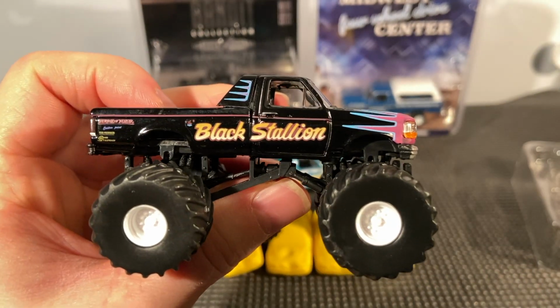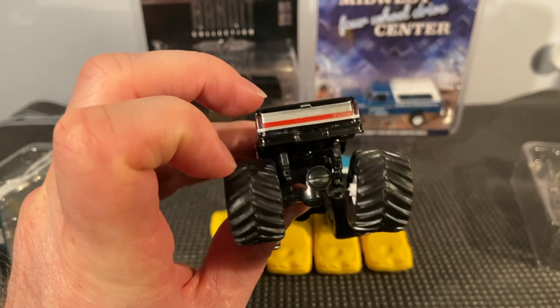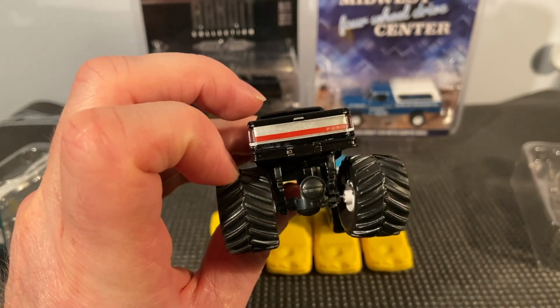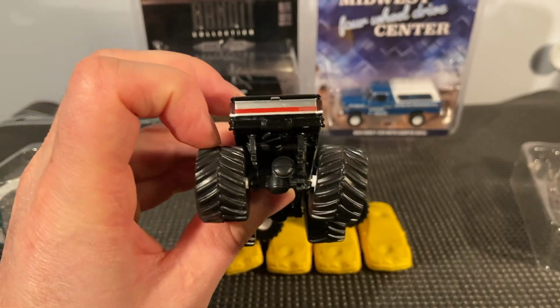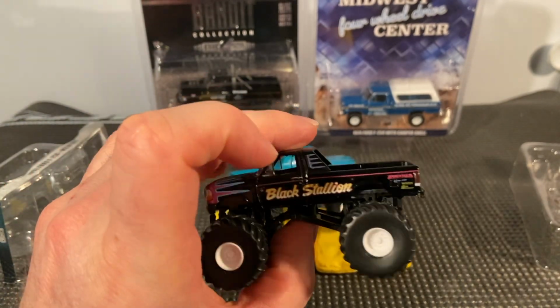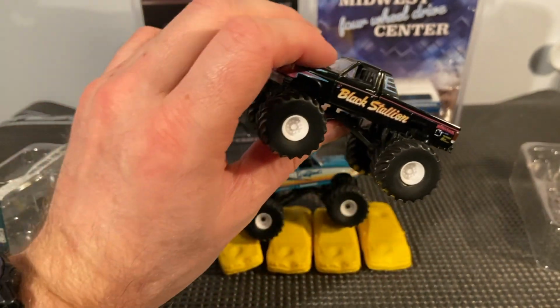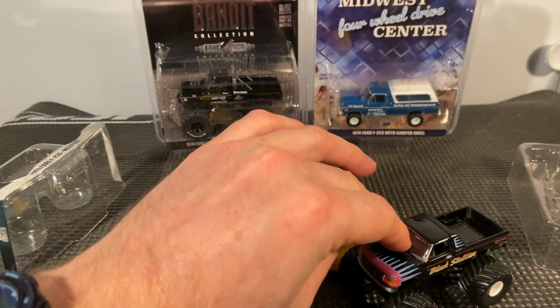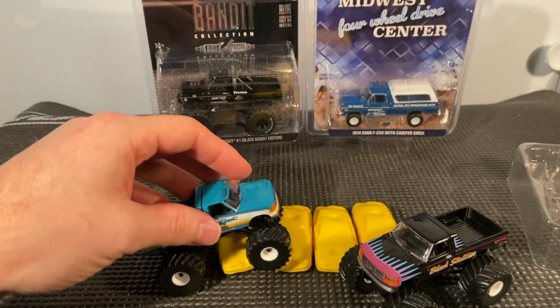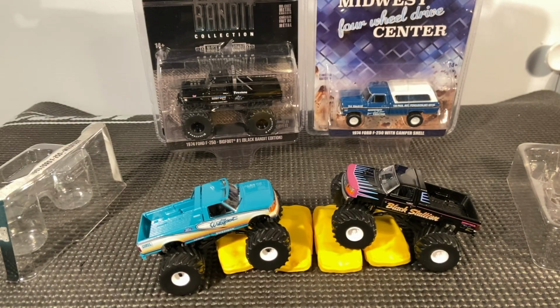On to the other side, coming new out of the package, that bar that they used to put the two tires together. It's bent back there, but I'm gonna put it in a case anyways. So there we have Black Stallion and the other trucks. So there we go with WILDFOOT up there. And then here we go with Black Stallion.